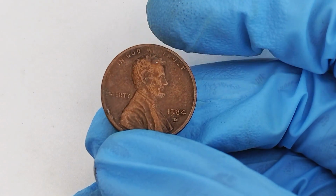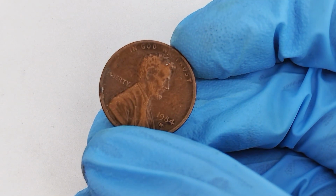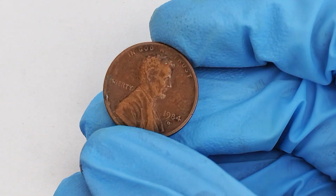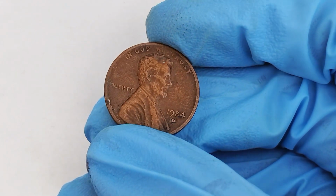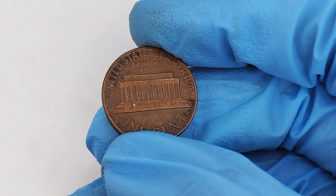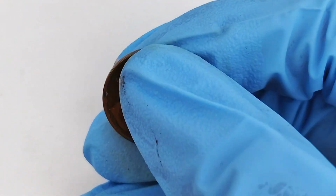And think about the odds. You could have walked past it at a flea market. You could have handed it over at the grocery store without knowing. You could have even dropped it into a tip jar. That's the haunting part. Countless million-dollar pennies may have slipped through human hands, never to be recognized. But you're not going to make that mistake. You know the secret now. You know the exact year. The exact mint mark. The exact error. And you know it could be sitting in your drawer right this very second.